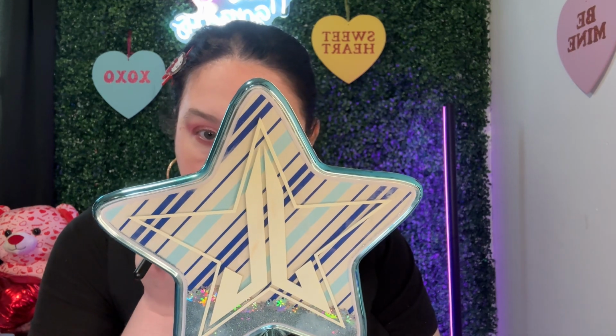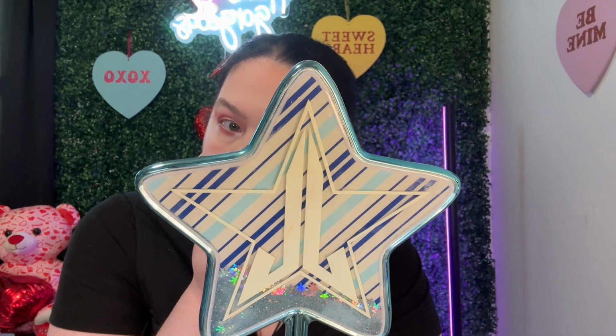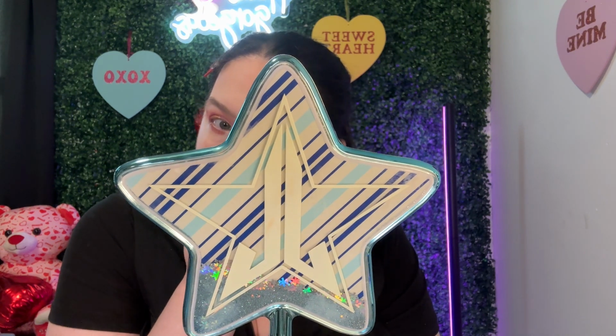And then I'm going to take Sugar Cookie. By the way, the other shimmer was called Sweetheart. I'm going to take Sugar Cookie on another pencil brush and put it in my corner. That is so beautiful.